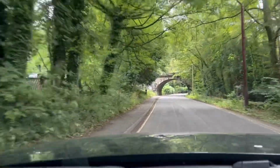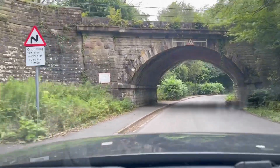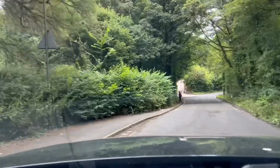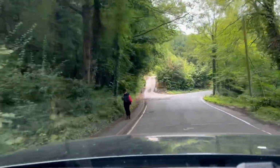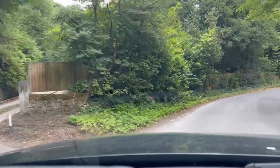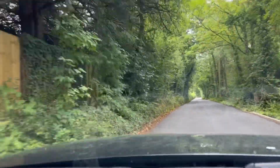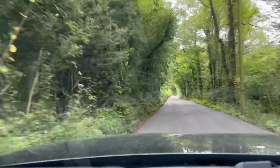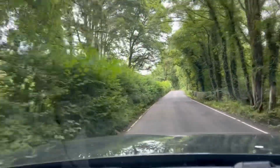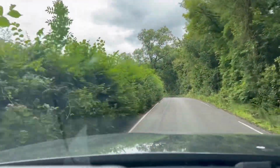Cromford Station. Yep. One of the few places you can get by train these days. As long as the train's running. Yeah, that's right. I'm actually running alongside of the Derwent now, just to my right hand side. Not a lot of water in there, even with all the rain we've had. It's not flowing that deep.